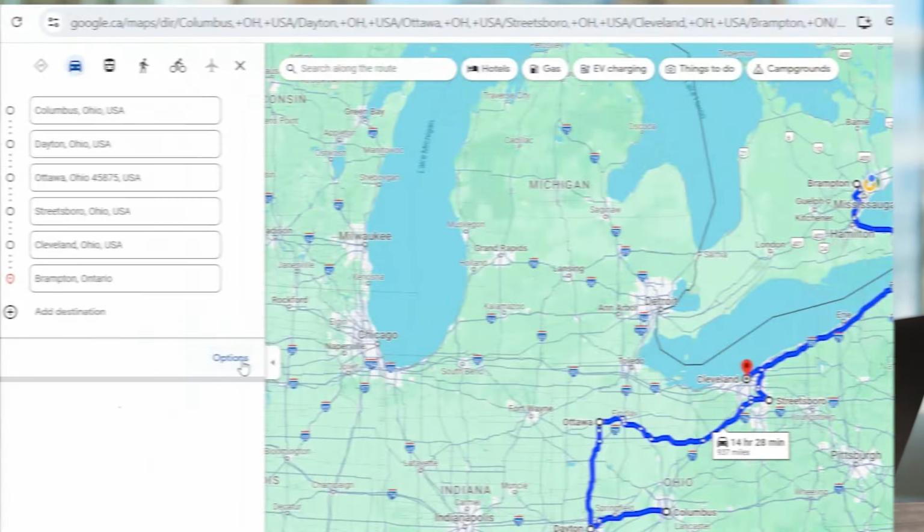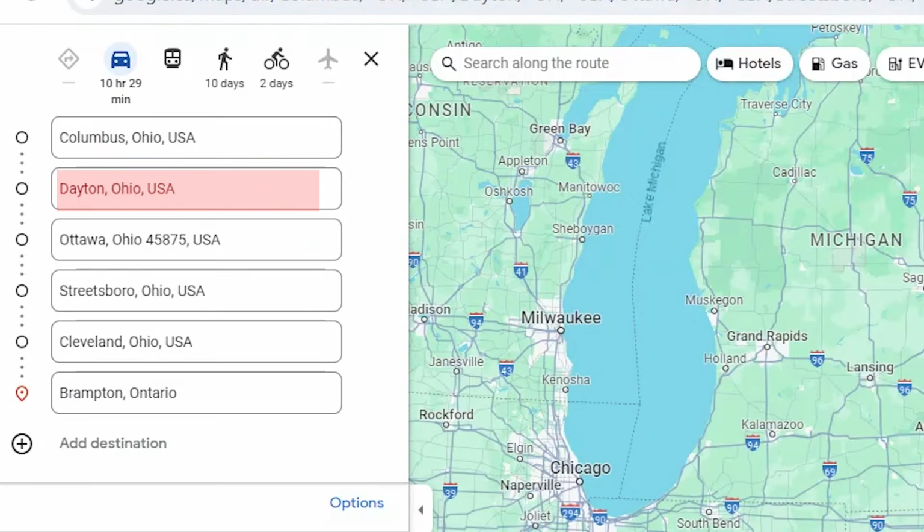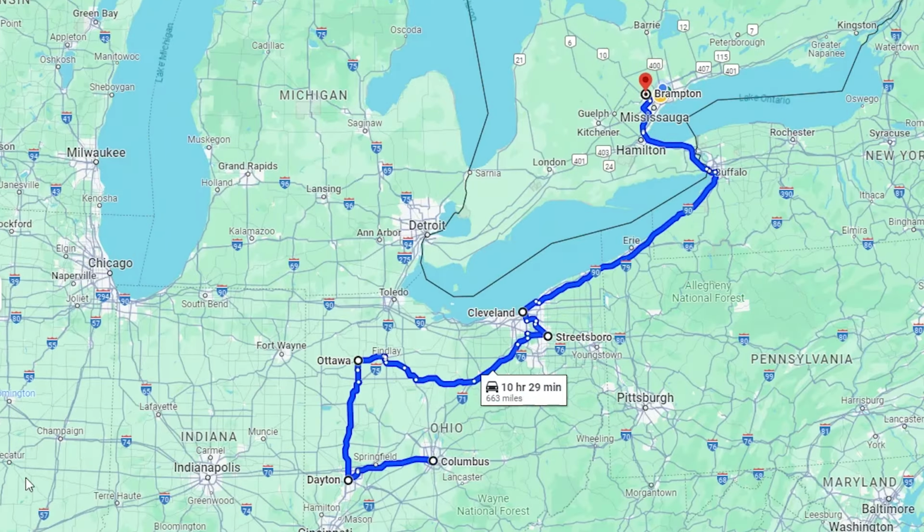Moral of the story. Our truck is in Columbus, Ohio. We're going to Dayton, Ohio. From Dayton, Ohio, we're going to Ottawa, Ohio. From Ottawa, Ohio, we are going to Streetsboro, Ohio for our 8 a.m. pickup appointment. And then we have a 10 a.m. in Cleveland, Ohio. So you can see the map, okay? Everything does make sense. I wish it would have been Columbus straight to Ottawa, but I have to drive to Dayton. But let's see how much money we got for all this.